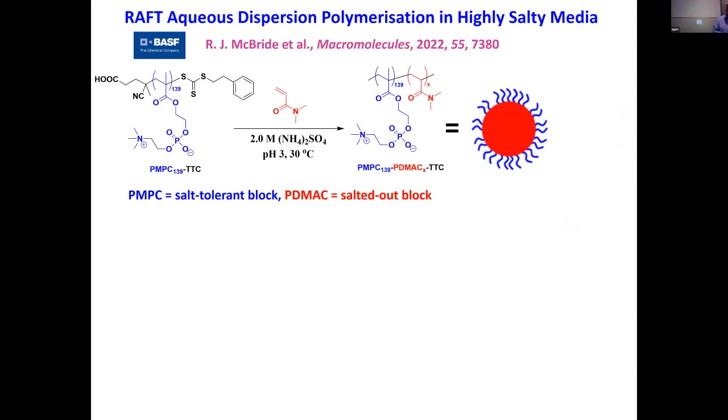Okay, this is a paper we published last year in Macromolecules. This is another RAFT aqueous dispersion polymerization formulation. But again, now we're looking at a specific application. We're trying to make these particles in highly salty media. So what we're doing here is we're deliberately selecting a polymer which we know is very salt tolerant. This is a phosphorylcholine methacrylate. It's quite an expensive polymer, but we know it's soluble up to 5 molar sodium chloride. It's very salt tolerant. And then we polymerize from this precursor, using RAFT chemistry, dimethyl acrylamide.